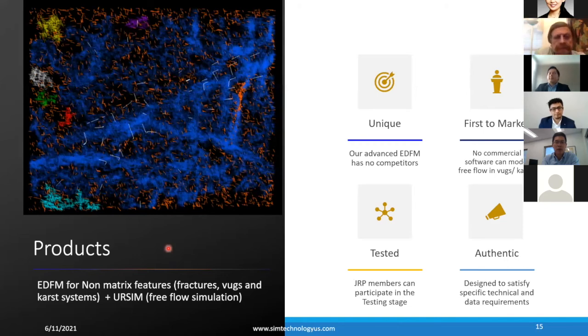At the end of the day, the JRP will provide two main products: EDFM for non-matrix features such as fractures, vugs, and karst systems, and URSIM with the free flow simulation modules. These products will be unique as they are based on our advanced EDFM, which at this moment has no competitors. They will be the first to the market as there is no other commercial software that can handle free flow in vugs and karsts. It will be authentic since it's designed to satisfy the specific technical and data requirements. And of course, it will be tested and validated through exhaustive participation of our members.